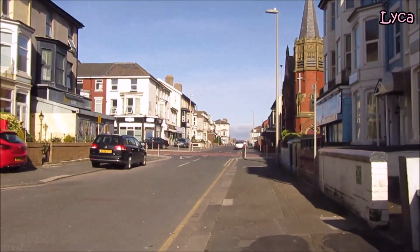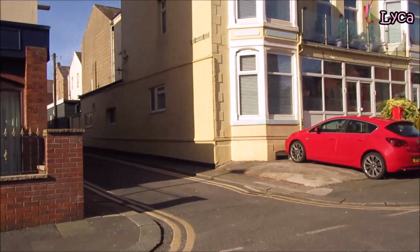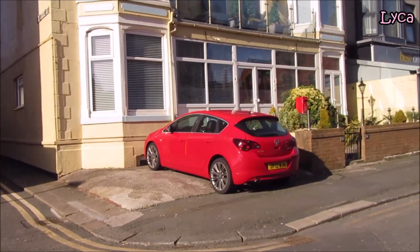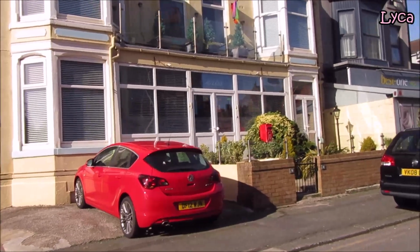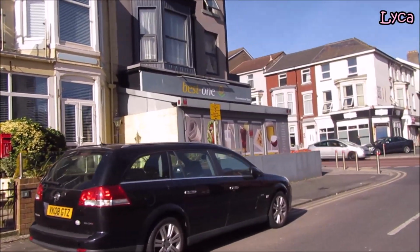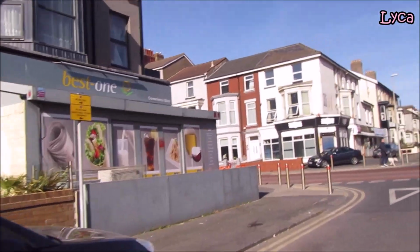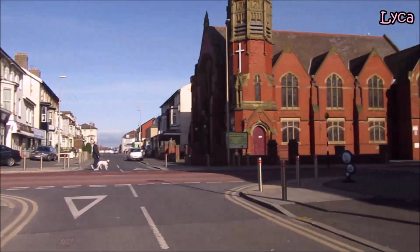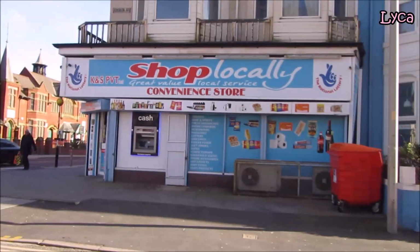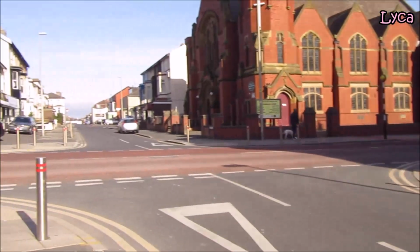Carrying on down Cocker Street, we've got Back Warbrick Road. There you've got Chaps Hotel, and a little convenience store on the corner of Cocker Street and Dixon Road, the best one, convenience store. On the opposite side is another good convenience store, shop locally, great value, local service, convenience store.